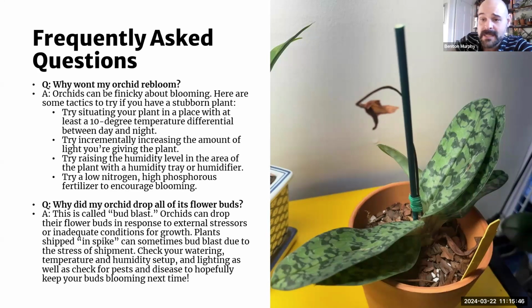Creating an orchid blossom and flower spike are probably some of the most energy intensive things that an orchid can do. So if an orchid experiences stress, it may just say, I can't deal with this blossom right now. It's got to go. I've got to figure out what's going on in my new environment for a little bit here. So again, some similar recommendations to getting your orchid to rebloom. You just want to make sure that the environment you have your orchid in is correct for that particular orchid species. But just know if you get an orchid that's shipped to you in spike or in bud, there is a likelihood that those blossoms could fall off for you.